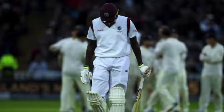We saw Mark Stoneman, as expected, making his test debut for England, and also Chris Woakes was not quite match fit yet, so he missed out. Otherwise, as expected, for England.